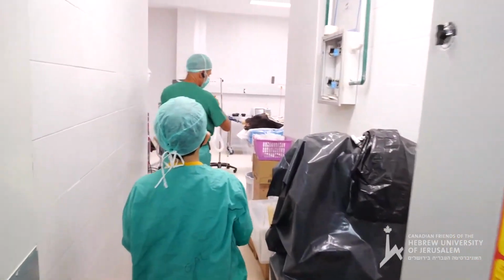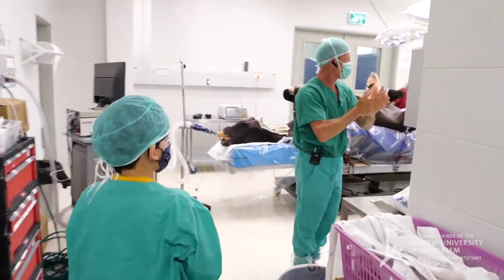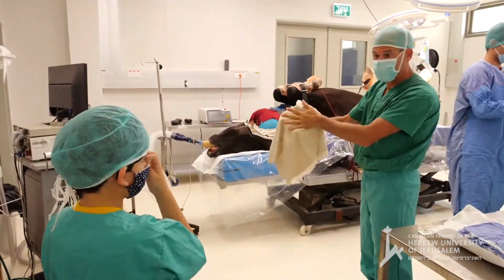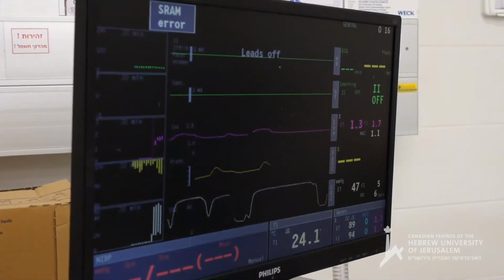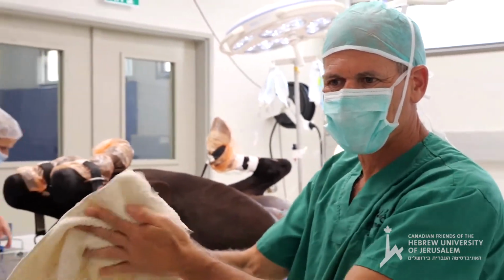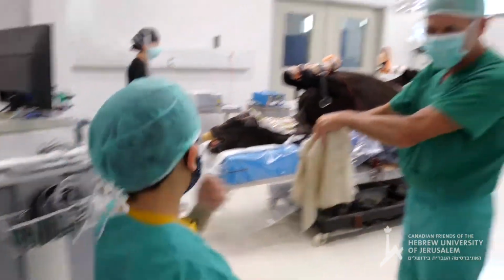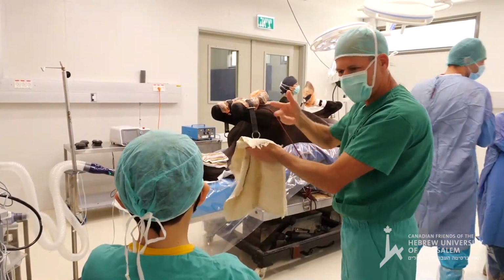See, it's the same horse we've seen before. Now she's ready. We did another type of cleaning after the previous one. So now it's completely sterile. And now she's ready for the surgery. What role would you like to be in surgery? Which side are you going to stand? I'm not going to. What do you mean? You're going to cut first, right?